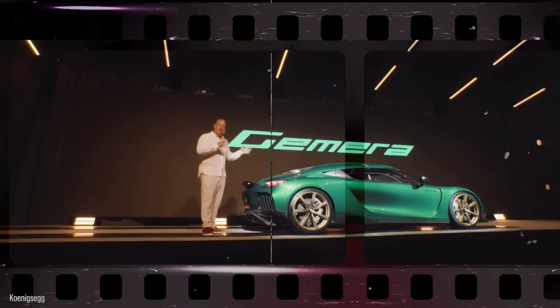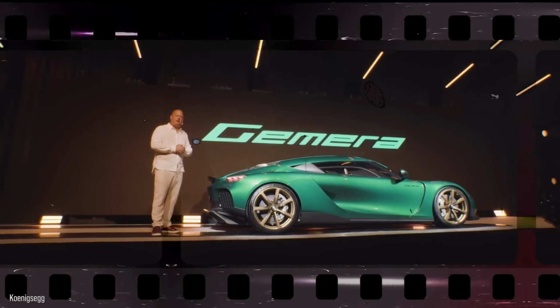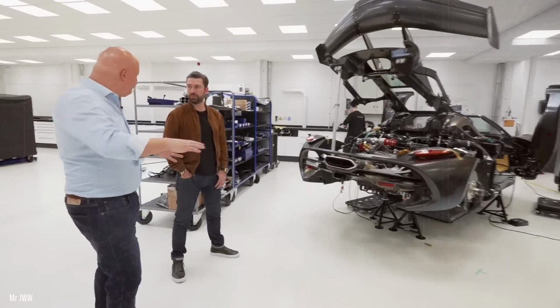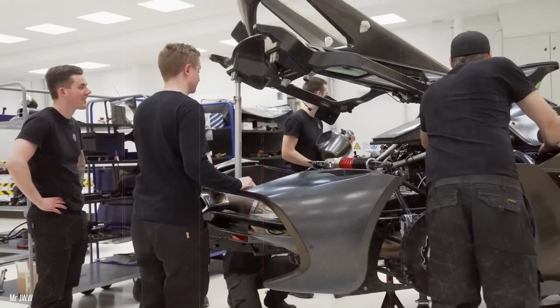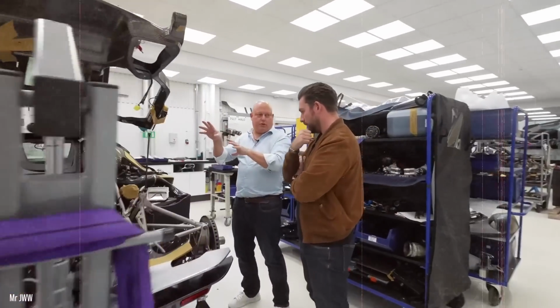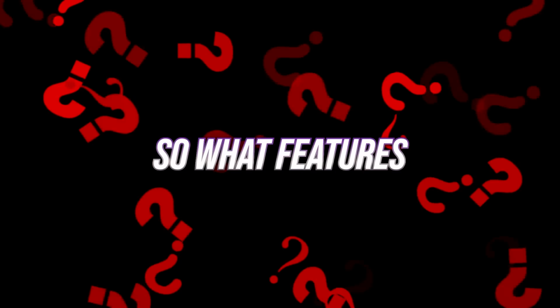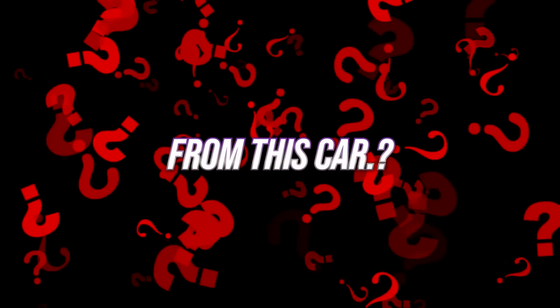When Christian von Koenigsegg presented the Koenigsegg Gemera for the first time in March 2020, everyone thought it was ridiculous. However, when Koenigsegg does something that appears ridiculous, the automaker definitely goes big, or in the case of the new Koenigsegg Gemera, it goes mega. So what features should we expect from this car, and when will it be released?